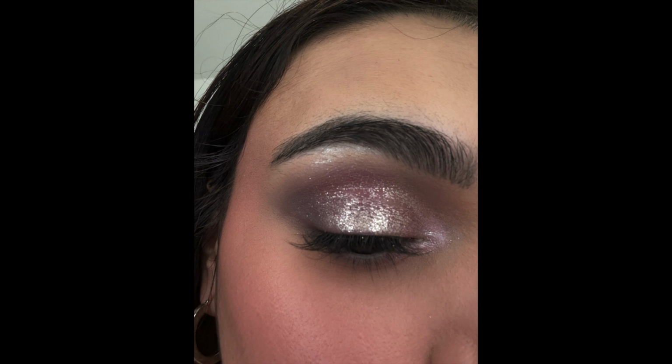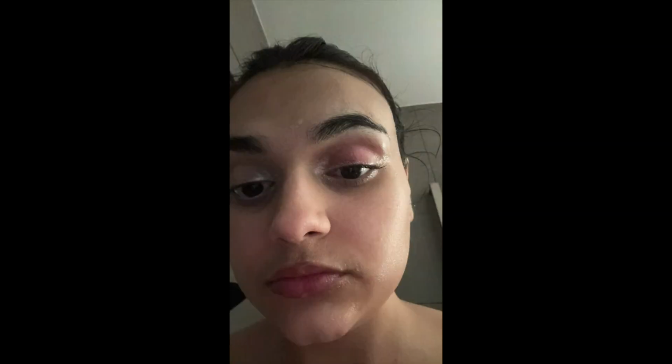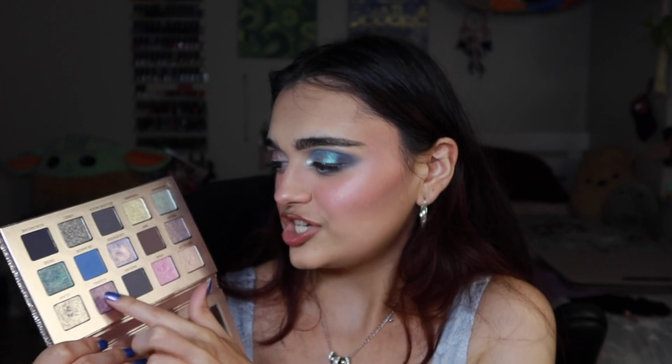I also want to let you know that it did irritate my eye just the slightest bit. It didn't burn, it didn't sting, it was just slightly red, so I figured that would be something else to know. And the shade Lavender shifts into so many different colors. It looks blue and then it looks pink. I'm obsessed. So I really enjoyed this palette.